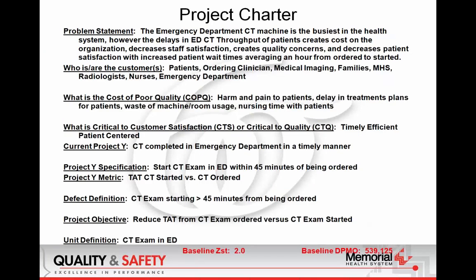And so to finish up define, our project charter, as you can see here, we put in our problem statement. We looked at this, and we said our defect definition is any CT exam starting greater than 45 minutes from being ordered, and this came from some evidence-based literature as we did research on this project. And our objective was to reduce turnaround time from CT exam ordered to CT exam started. And for those of you that are Lean Six Sigma people, our baseline Sigma score was 2.0 for getting started within 45 minutes. So not real good, but typical of most healthcare processes that have evolved on their own, with baseline defects per million opportunities of 53%, or 539,000 per million. So a lot of room for improvement.